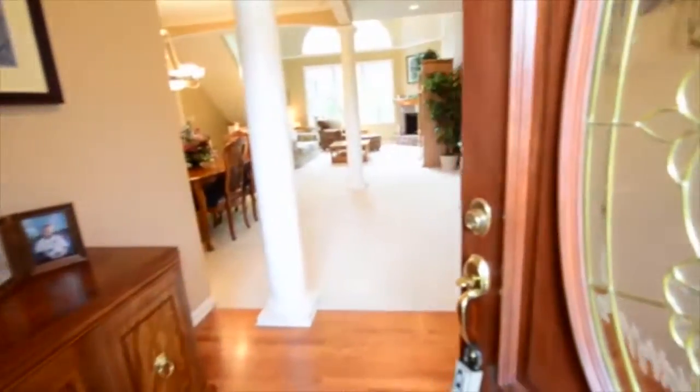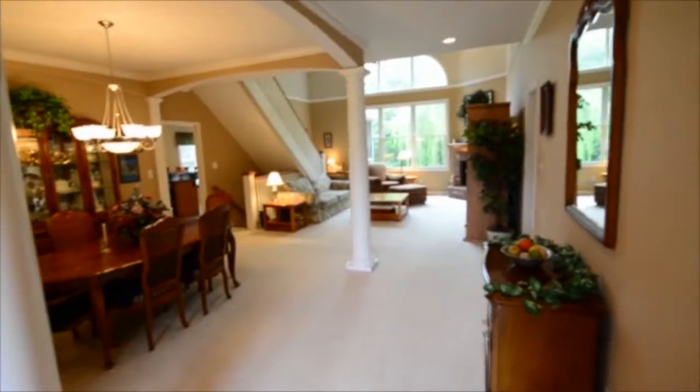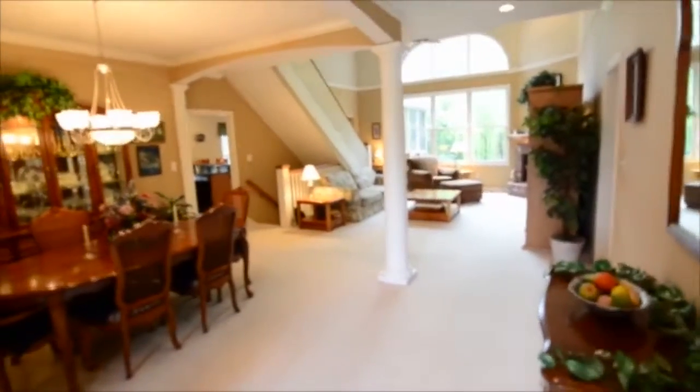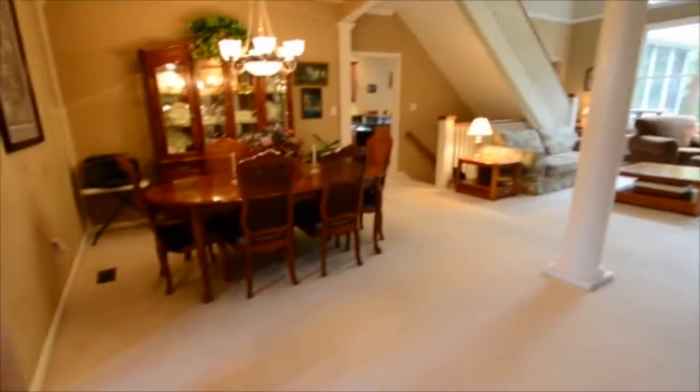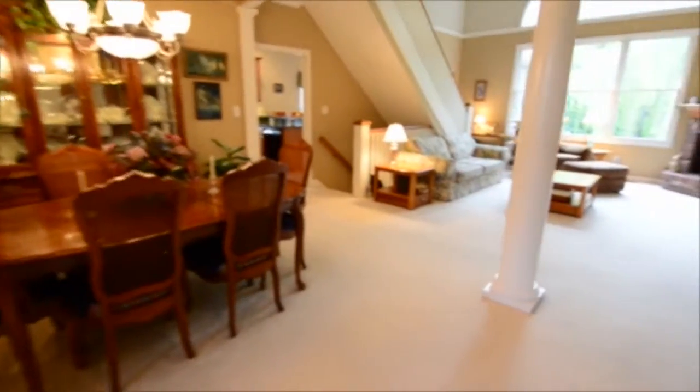We're taking you inside on a tour. You walk into a formal entryway and right ahead you can see how open it is. I walk through the homes without using any stabilization gear. I'm not using a steadicam or anything like that, but I walk steady.